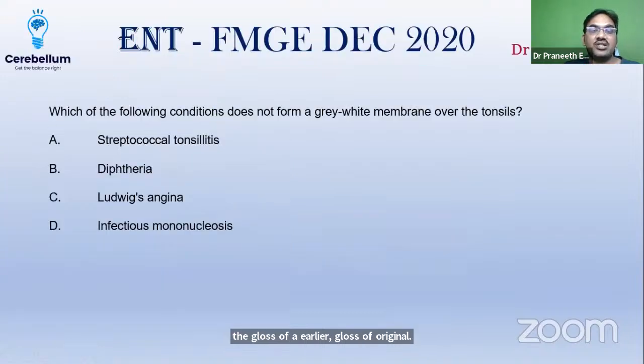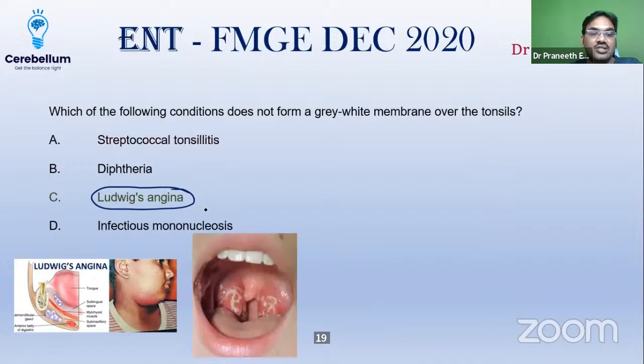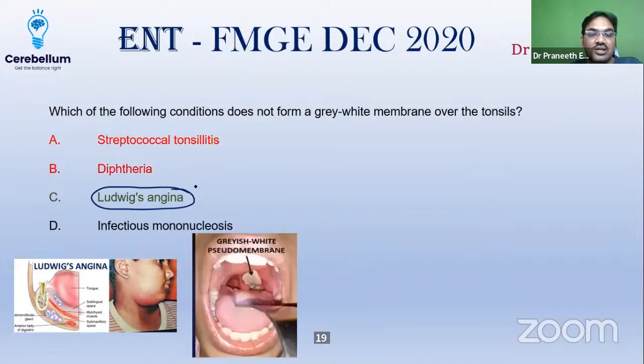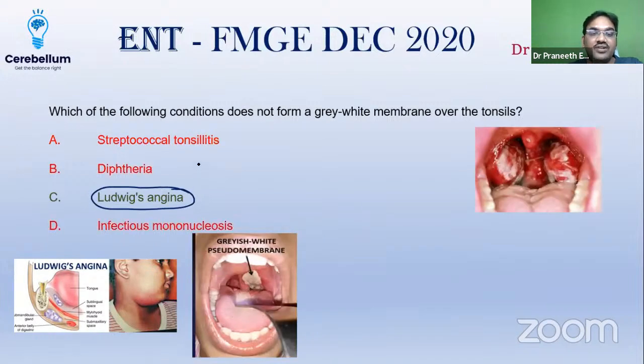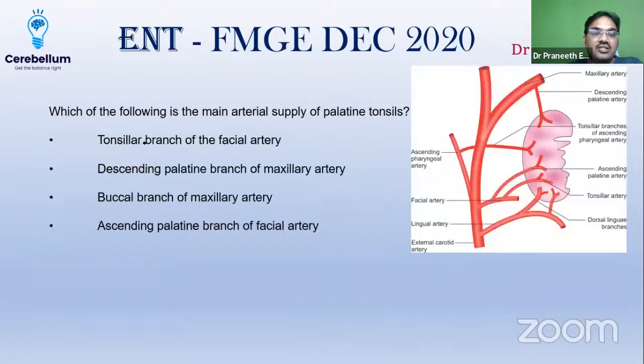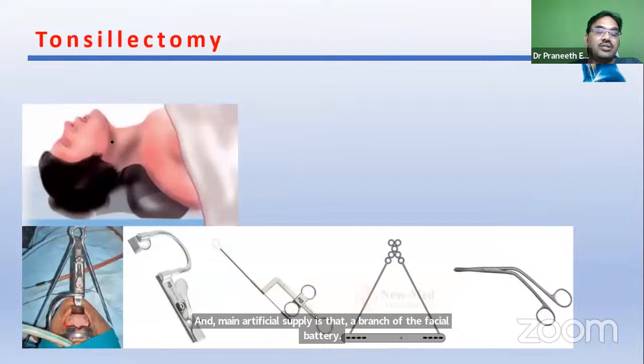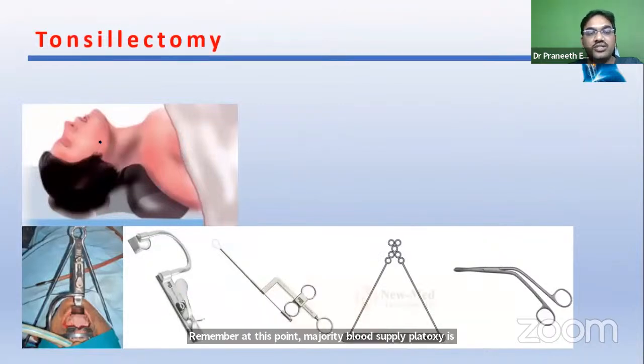Which of the following conditions does not form a gray-white membrane? See, streptococcal will form, diphtheria will form. Ludwig's angina is a submandibular space abscess, not related to tonsils, right? So streptococcal, diphtheria, pseudomembrane you can see, and infectious mononucleosis also you can see. And the main arterial supply is the tonsillar branch of the facial artery. Remember this point, the majority of blood supply to the tonsils is from this tonsillar branch of the facial artery.